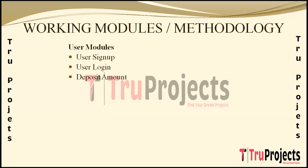The third module is deposit amount. In this module, users have the capability to deposit funds into their accounts. This involves specifying the amount they wish to deposit, and the system updates the user's account balance accordingly.